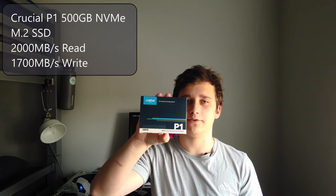For storage, I went with a Crucial P1 500GB NVMe SSD. In this day and age, it is 2020. You should not be rocking a hard drive for your OS or any of your main applications. This shall be enough storage to support a few games with Blender files and plugins, and that should be enough for a while, especially because it's not going to be slowing down the OS.